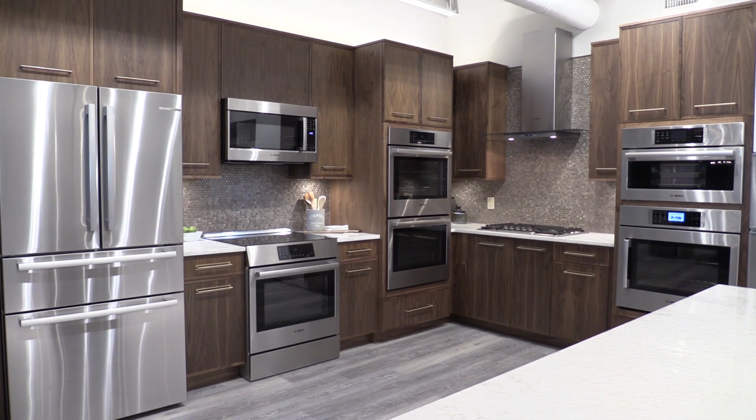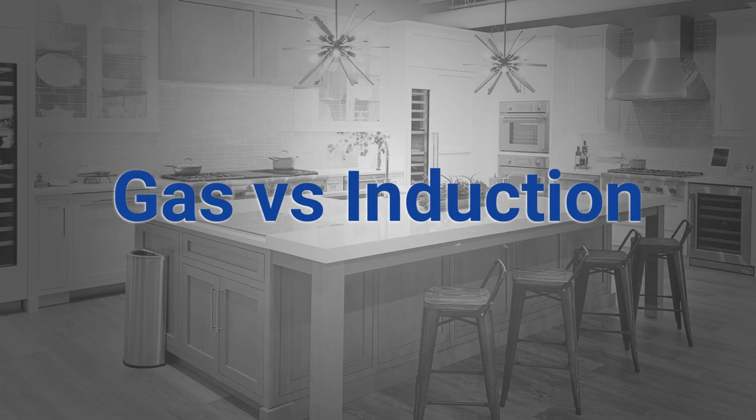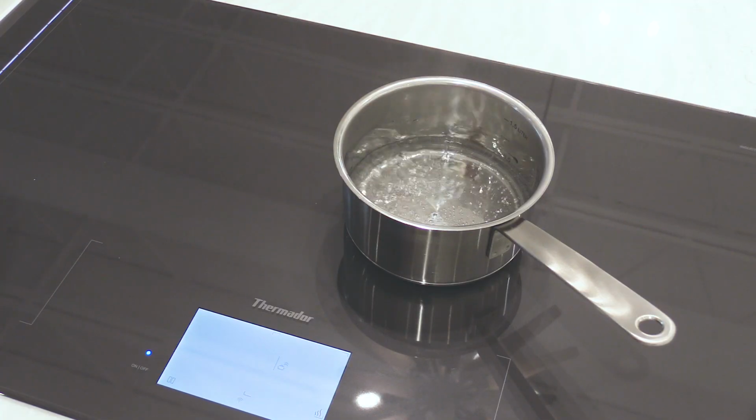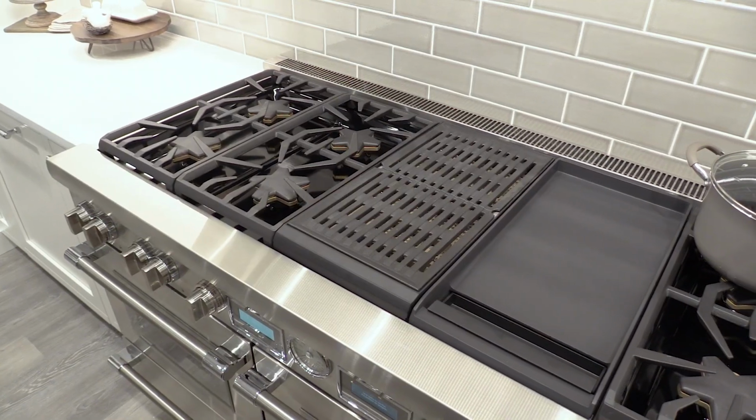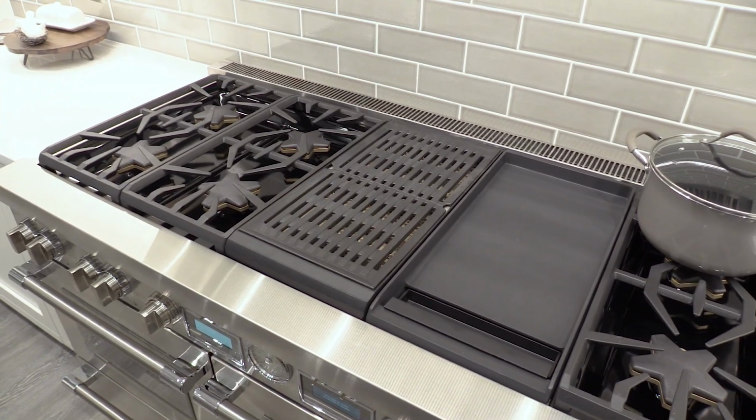If you have the ability to choose your fuel type, gas or electric, realize many people have misconceptions about which fuel type is better. Gas is the preferred method of cooking for many chefs and people who love to cook. However, induction is faster with an instant simmer. It also requires less venting. Gas does give you different options like grills, griddles, and French tops, but for straight burner comparison, induction is better.